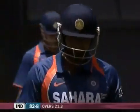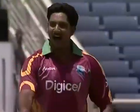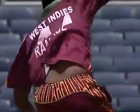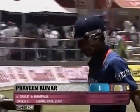He's picked up 4. Poor cricket this from Praveen Kumar. He's not playing according to the situation. Just mentioned he will have a go at it. He was in no position to play that shot. But Chris Gayle made the catch look so simple. He's having a whale of a time. This will give him a lot of confidence, special ability to take wickets. Praveen Kumar gone for 1, 82 for 8.